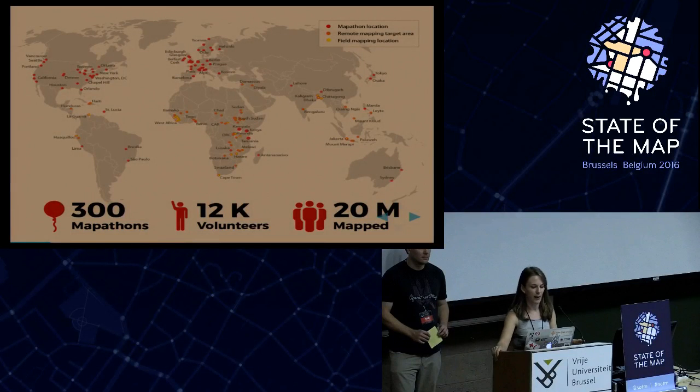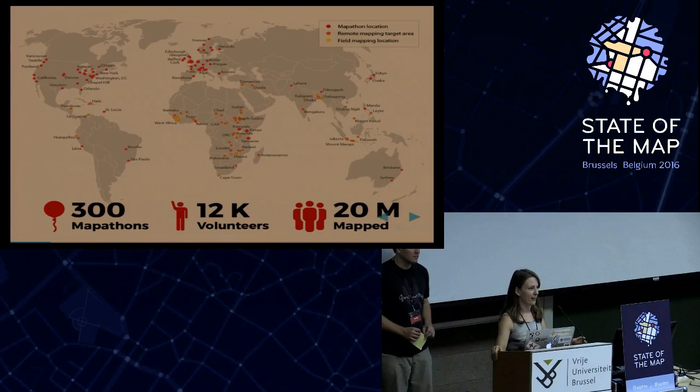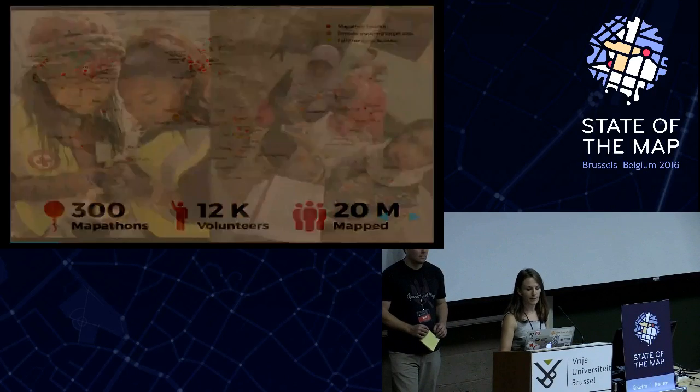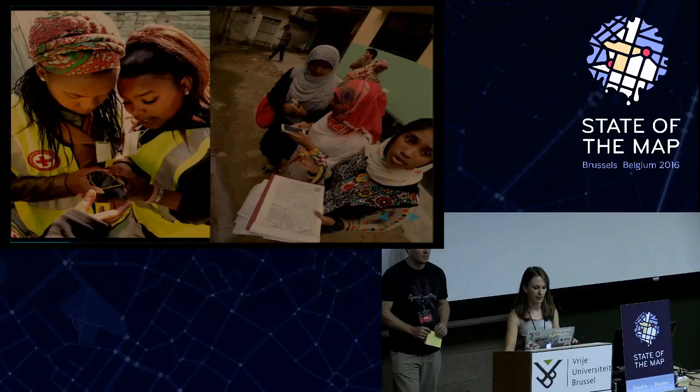So in the past 2 years, we've actually surpassed our goal of 20 million people with the help of 12,000 digital volunteers. This involved over 300 mapathons. This is looking at the total for Missing Maps, not just American Red Cross. And we've been doing this all around the world. I think a lot of people are very familiar with the remote work that we've been doing, but people might be less familiar with all of the field work that goes into this. So even before the Missing Maps project, the American Red Cross has been using field papers and GPS devices to do base mapping, to put where our projects are located actually on the map.